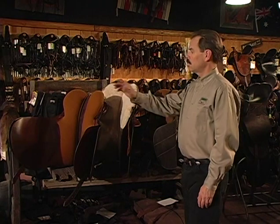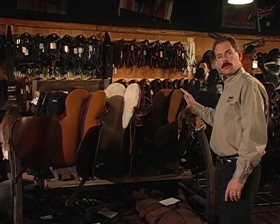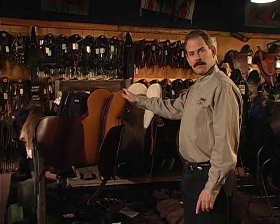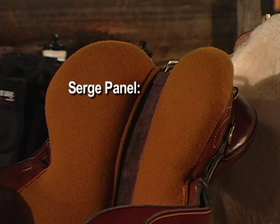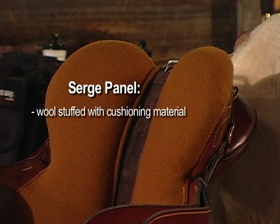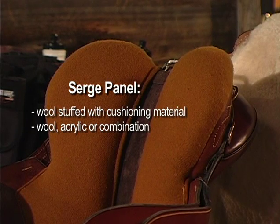There are three basic types of panels on Australian saddles: surge panels, fleece panels, and closed cell foam panels. First, let's talk about surge panels. The surge panel is made of tightly woven wool stuffed with a cushioning material. Most modern saddles are stuffed with wool, acrylic, or a combination of the two. Sid Hill saddles, like this one, are stuffed with an acrylic material that conforms nicely to the shape of the horse's back, but that does not pack down hard. Down Under and Kimberly surge panels are stuffed with a combination of wool and acrylic.